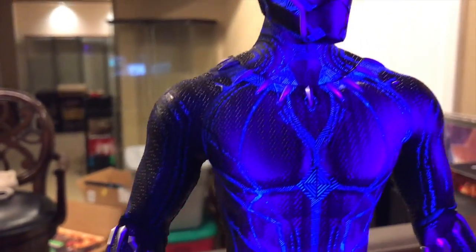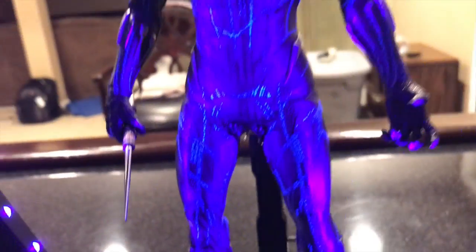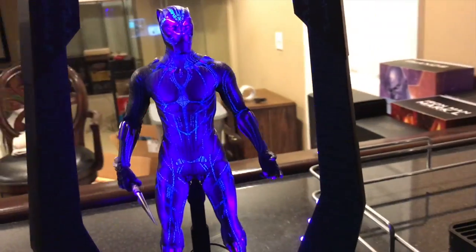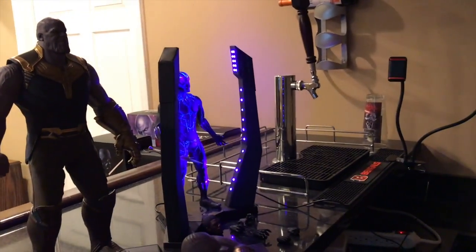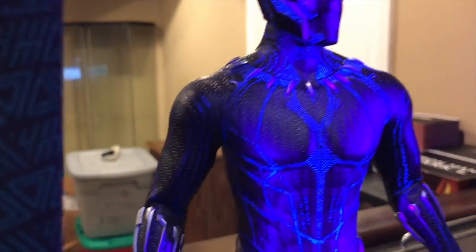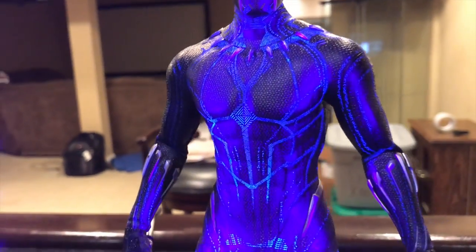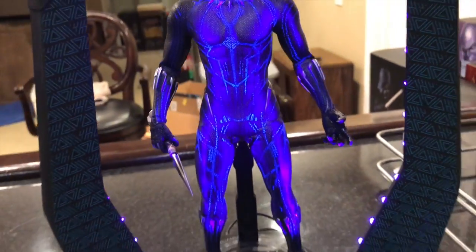But yes, the black light is activated, and it's showing all of the kind of invisible paint on the outfit. It basically just looks like all purple here. Let me see if turning the light back on a little bit will help. So that helps a little bit. Okay, so you can kind of see a little bit better. This thing is so absolutely impressive in person, and this camera's in 60 frames per second, and it's still not even doing this thing justice.